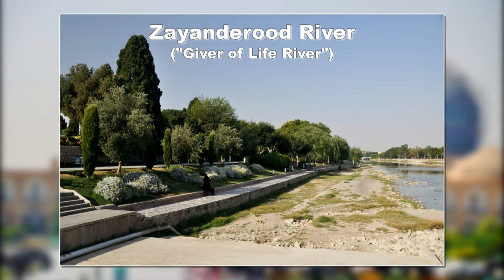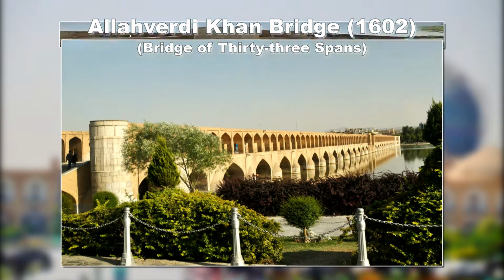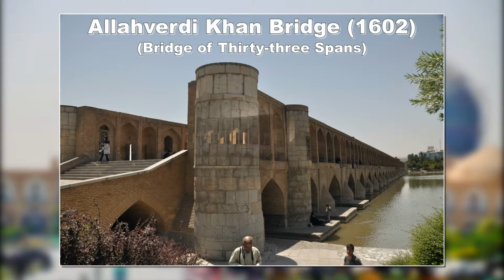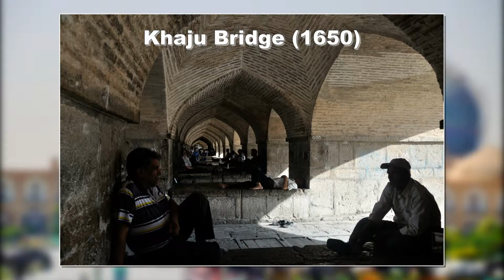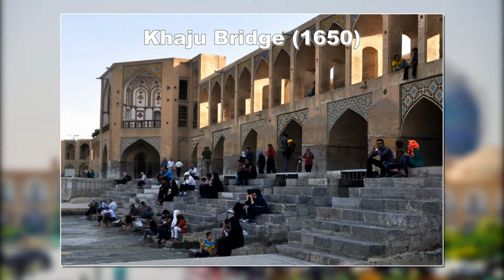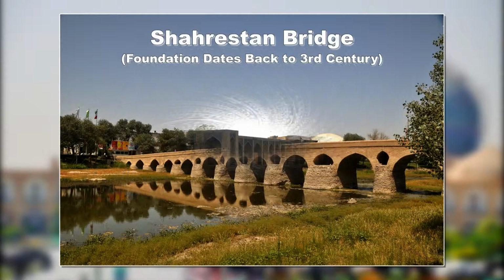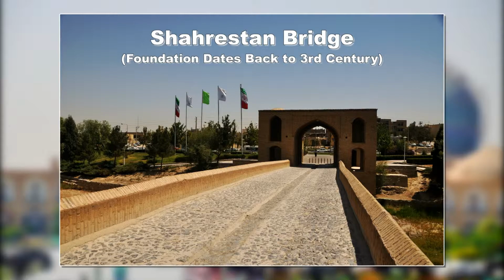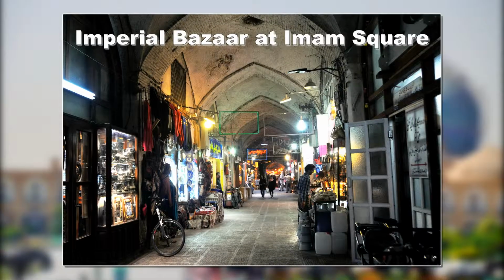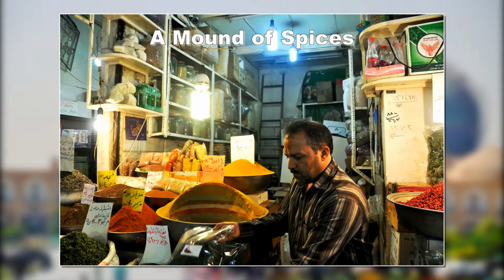Among the most famous and popular sites in Isfahan are several bridges over the Zayandarud River, dating from the 3rd to the 17th centuries. All the major buildings in Imam Square are connected by the Imperial Bazaar, full of shops selling all kinds of wares.